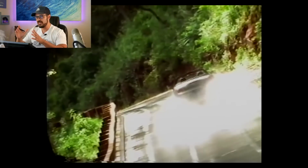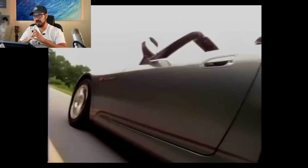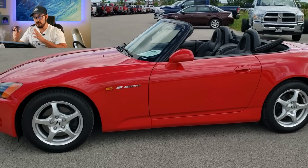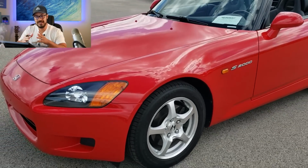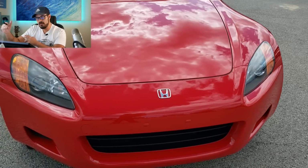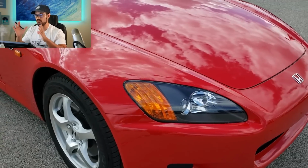The S2000 was introduced in 1999 as the AP1 model, the first version that came out, and that featured a front mid-engine rear-wheel drive layout with power delivered by a 2-liter inline 4-cylinder VTEC engine. It produced 240 horsepower and 161 pound-feet of torque, all connected to a 6-speed manual gearbox. The recipe for success right there. It's a very light, naturally aspirated roadster connected to a 6-speed manual. Perfect recipe for a great driver's car.